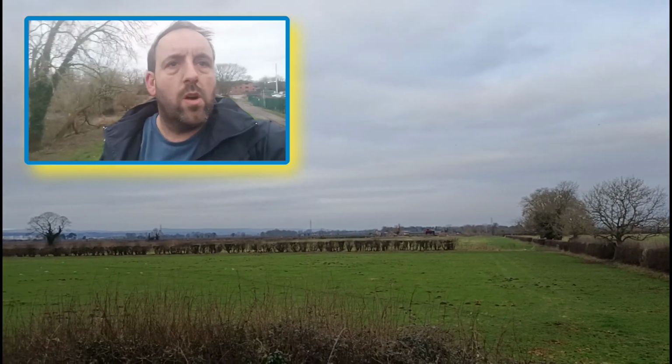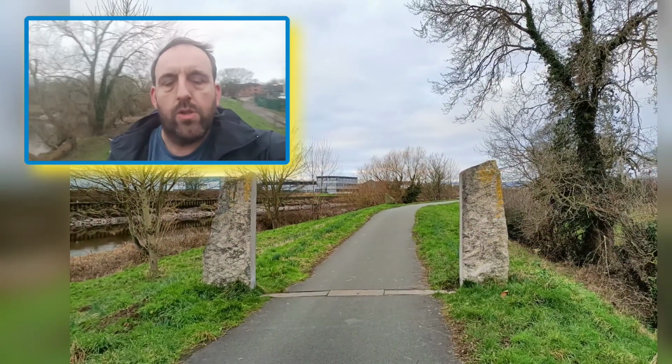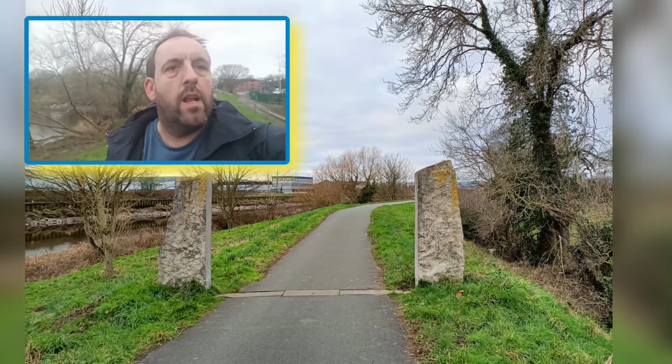I think we've got about a mile to go before the official start, which is marked by two stones, one either side of the path. So, let's continue.